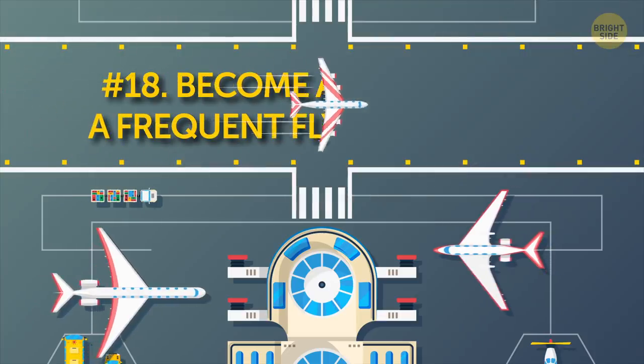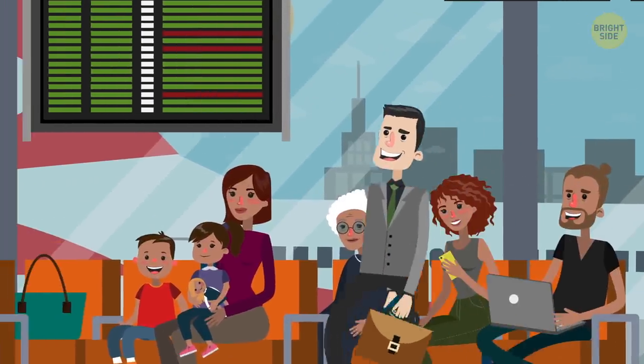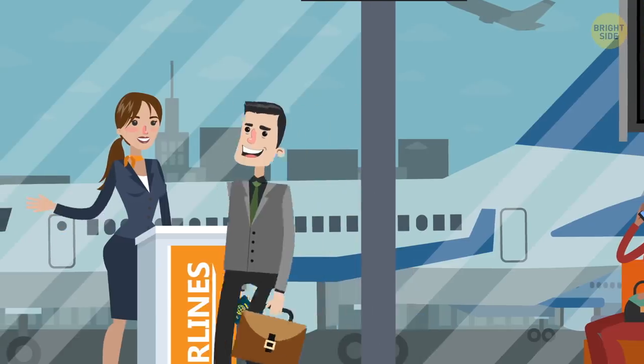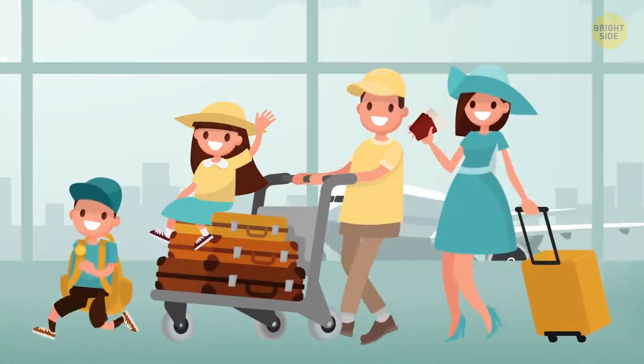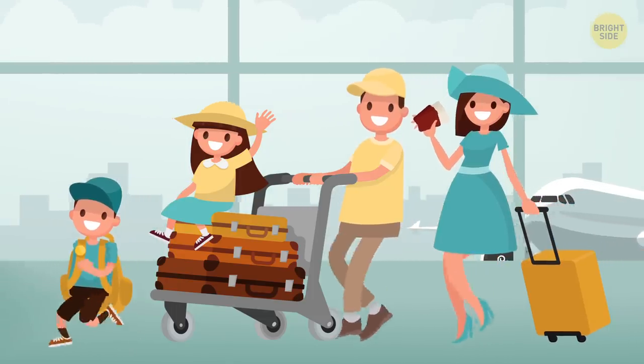Number 18. Become a member of a frequent flyer program. There are loads of benefits when it comes to joining a frequent flyer program, like a separate line at check-in. Some leading airlines have family check-in counters to ease the process for passengers with kids.